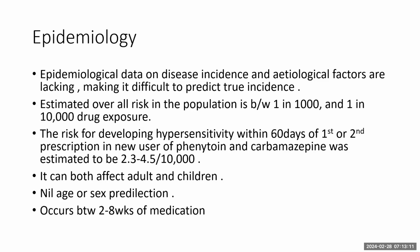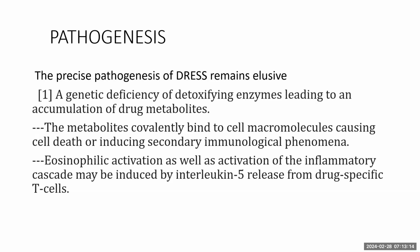Now, the pathogenesis of DRESS remains elusive, but genetic factors have been implicated in this disease. So we have genetic deficiency of detoxifying enzymes leading to accumulating drug metabolites. These drug metabolites bind to cell molecules, causing a cascade of immunological events. And there could be eosinophilic activation as well as activation of an inflammatory cascade, which is induced by interleukin-5 release from drug-specific T cells.